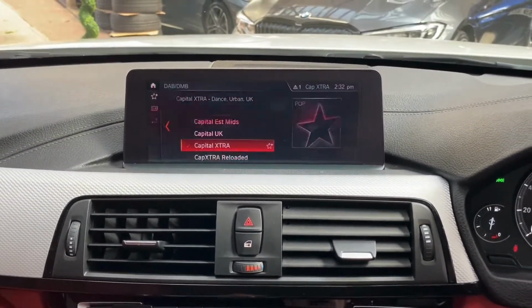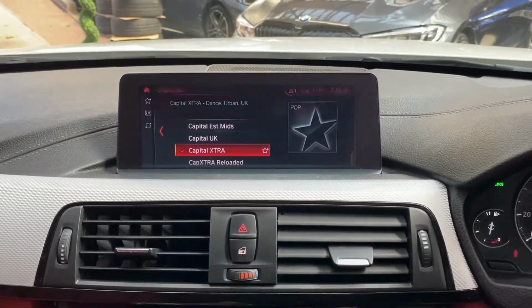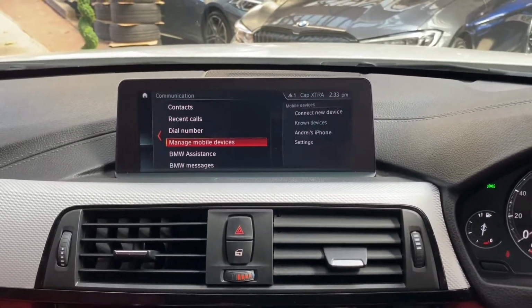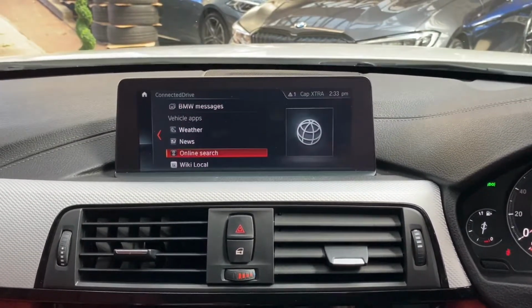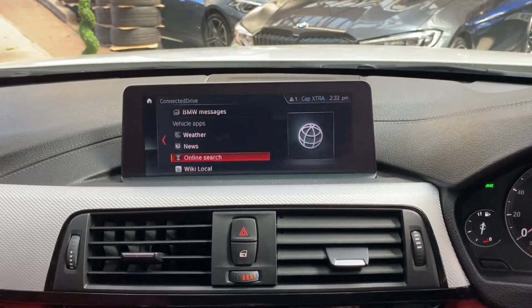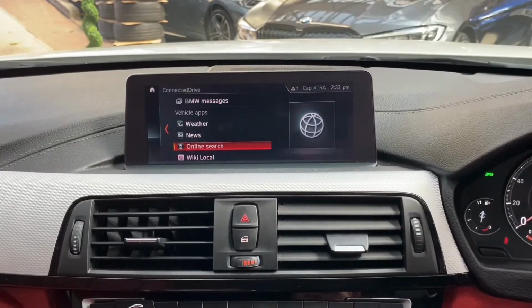Professional wide navigation and media screen, which is housing all of your of course navigation, DAB, and a wide array of other multimedia inputs. Bluetooth for not only audio as well as telephone. And at the very main menu, we've also got the Connected Drive Plus, which houses the online search, news and weather functions, which are all powered by Google and the car's own 4G network.